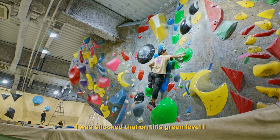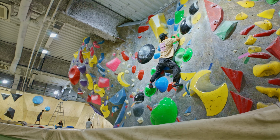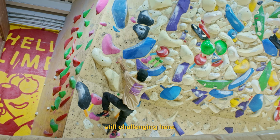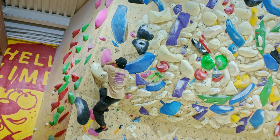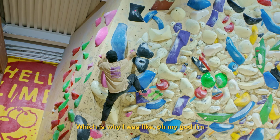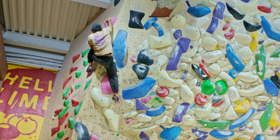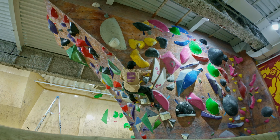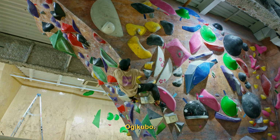I was shocked that on this green level I was not able to figure out the foot placement, but that just shows how creative the root setters are in this gym. And once I figured it out, I was able to do it, but it was still tougher. The easy levels are still challenging here. And I think I was pretty shaken up by that, which is why I was like, oh my god, am I going to be able to do a red here? But I needed to get my confidence up because I came here on a mission to get better. But these holds will humble you. These problems will humble you in B-Pump Ogikubo.